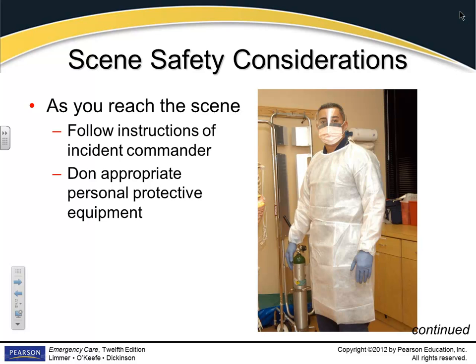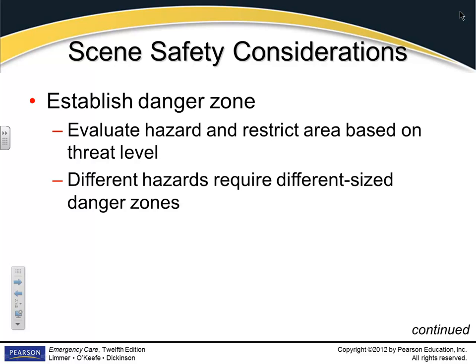We're just going with gloves. We've got a multi-system trauma. We've got a bad bleed. This is very appropriate, right? Danger zone: evaluate the hazard and restrict the area based on the threat level. Different hazards require different size danger zones.